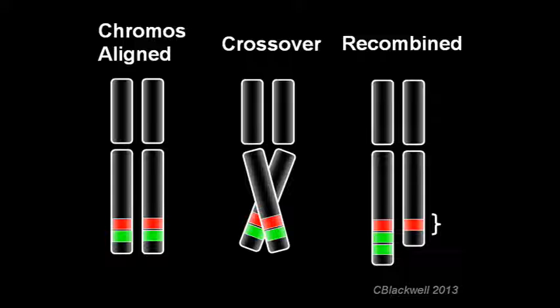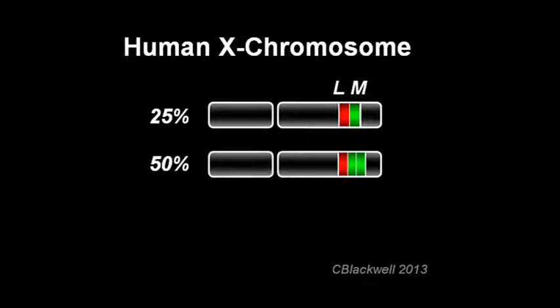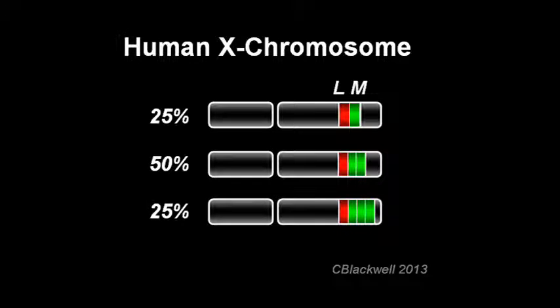If you think unequal crossover is unlikely, the modern ability to do gene sequencing has turned up the following result. On the human X chromosome, the expected complement of one green and one red occurs in 25% of people. 50% have one red and two green genes, and the remaining 25% have 4 or more genes. How about that?